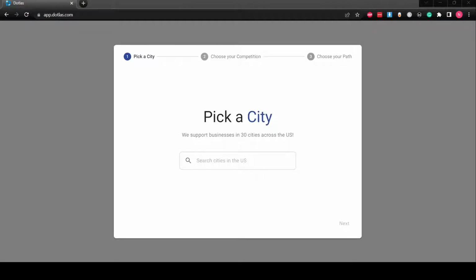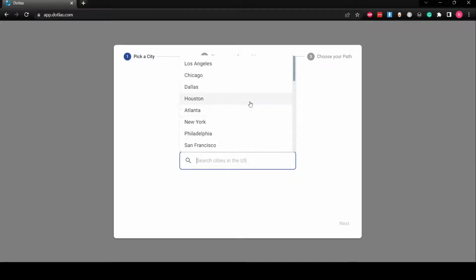I'll be showing you how to use our app to quickly analyze your pipeline of real estate locations for a restaurant or cloud kitchen business and determine which one will fit it best. First, we'll pick a city. We currently cover over 30 cities in the US. For this example, I'm going to go with Atlanta.